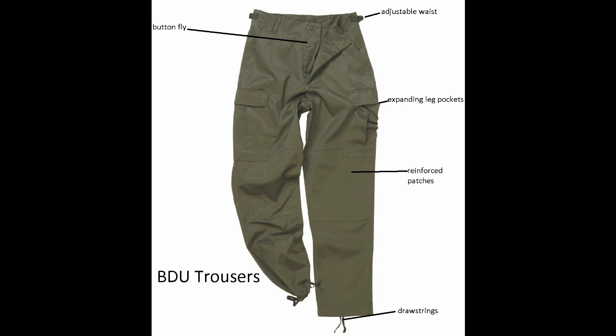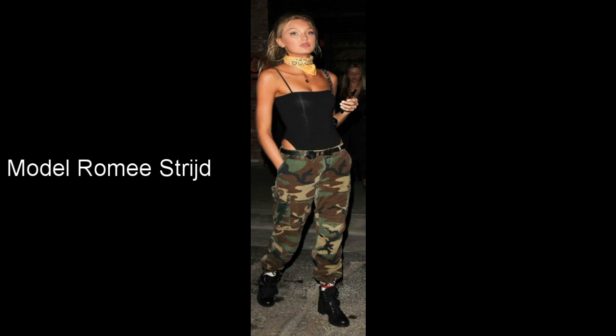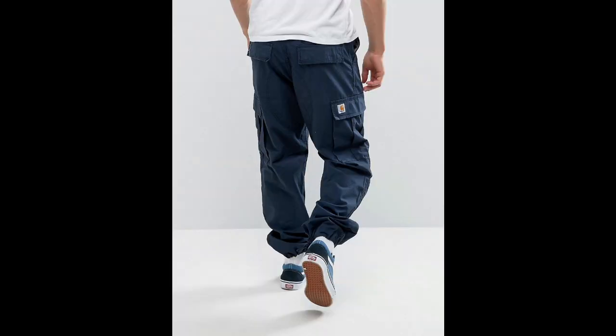BDUs had two expanding pockets on the upper legs, buttonflies for strength, adjustable waists, drawstrings on the leg bottom, and were made from ripstop material. Genuine ones were rare in popular sizes, but the original manufacturers produced commercial ones, and it wasn't long before the high street caught on. It also chimed well with the American workwear fashion trend pioneered by Carhartt, with many choosing their cargoes in workwear colours.